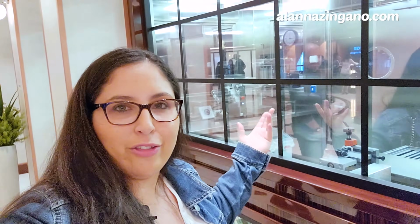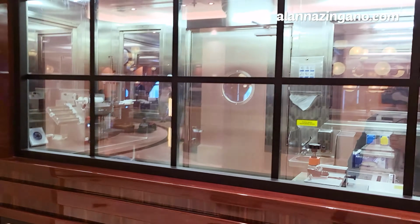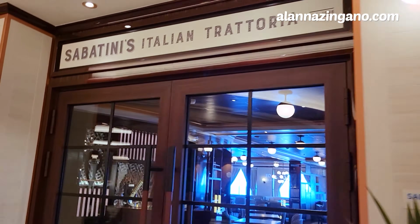The sheer beauty of just exploring, walking through. We're at Sabatini's, outside this restaurant, but this is where they make the pasta. So we'll see them in action a little later, like the pasta maker and stuff. Really, really cool. We're dining here a bit later in the cruise, so I'm looking forward to some fresh pasta for sure.